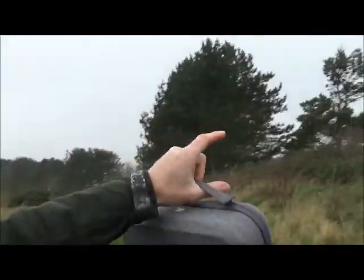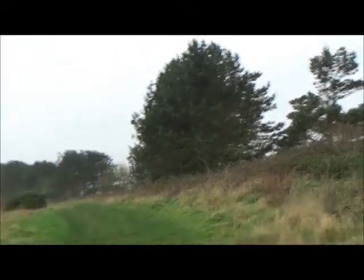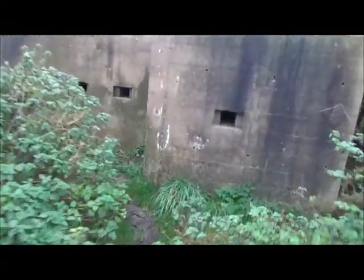The holiday camp is literally just behind those trees, all the caravans. Speeding is in that sort of direction, and I've walked past this and not noticed it was here, and I found it on Google Earth, so it must be well hidden. So it's a typical eared pillbox with the normal slots in it, pretty standard.